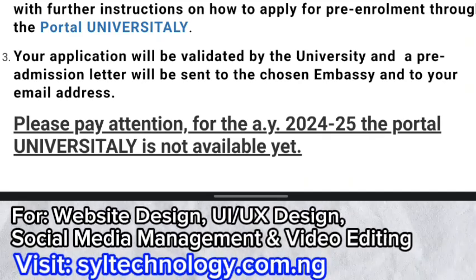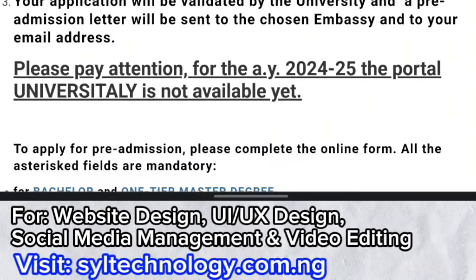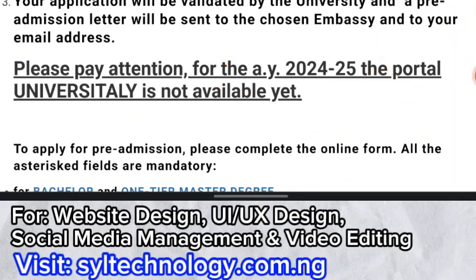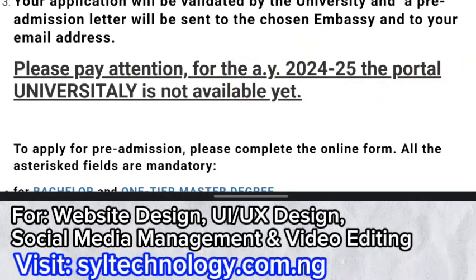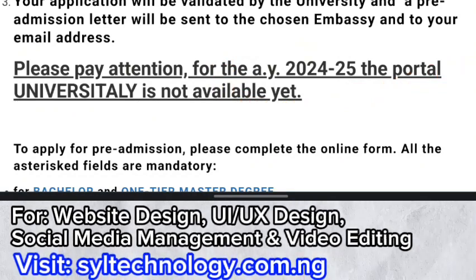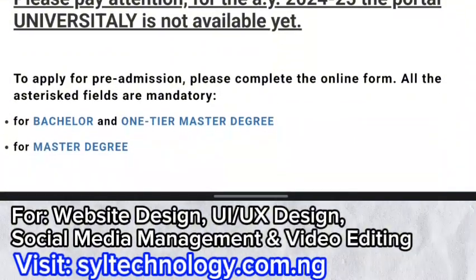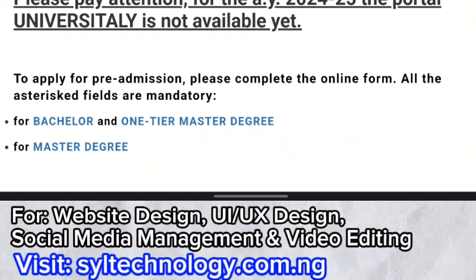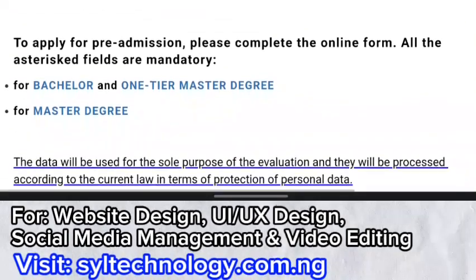Then you go ahead to the next step, which is important. Please pay attention: for 2024-2025, the Universe Italy portal is not available yet, so you are not required to go there now to start what is not possible. Keep checking the Universe Italy portal, and when it opens for people who want to study in Italy in 2024, I will bring an update for you on this channel.